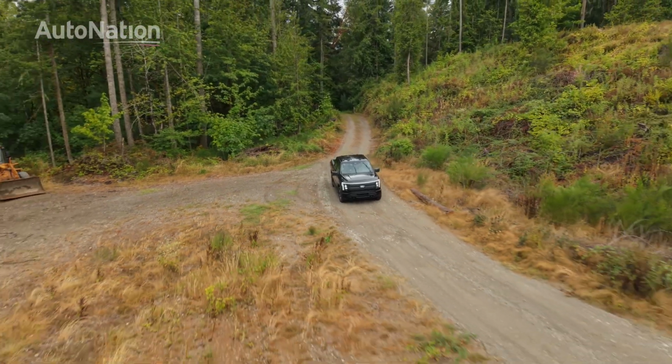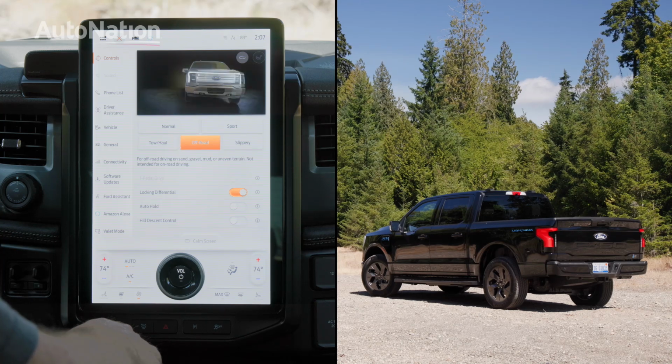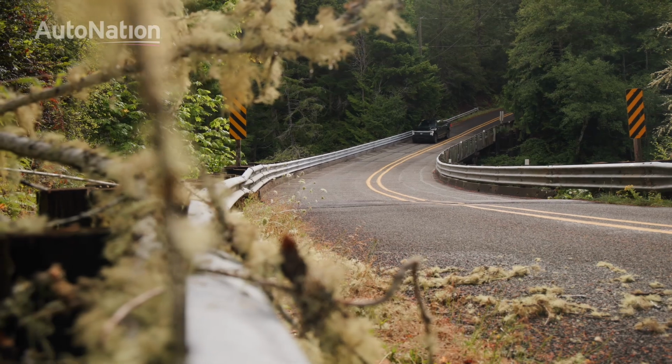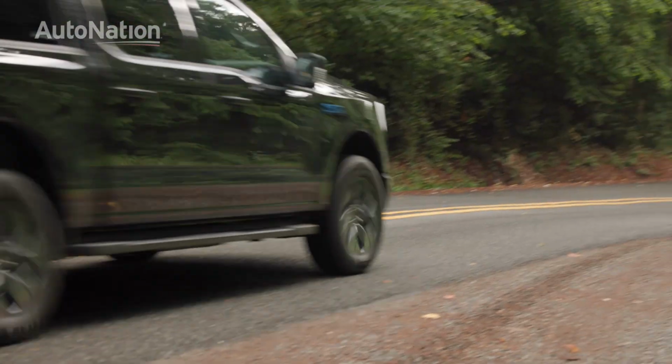When the road ends and the trail begins, the Lightning continues to deliver with an available rear locker, hill descent control, and 8.5 inches of ground clearance. The Ford Lightning Flash Edition delivers a lot of truck without breaking the bank. The fact that it's also all electric is just an added bonus.